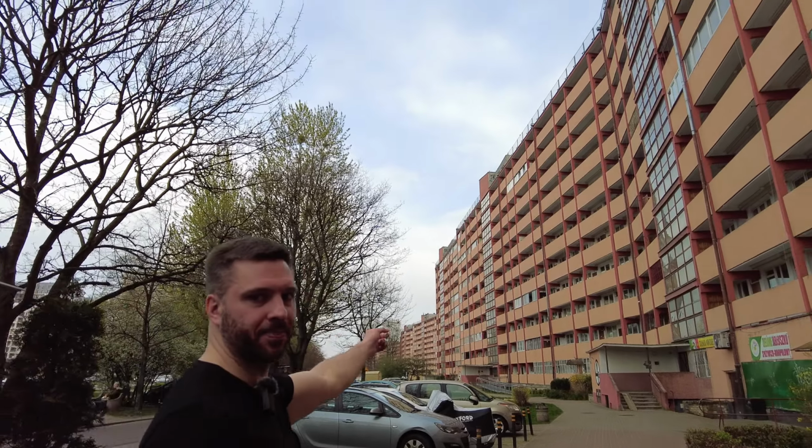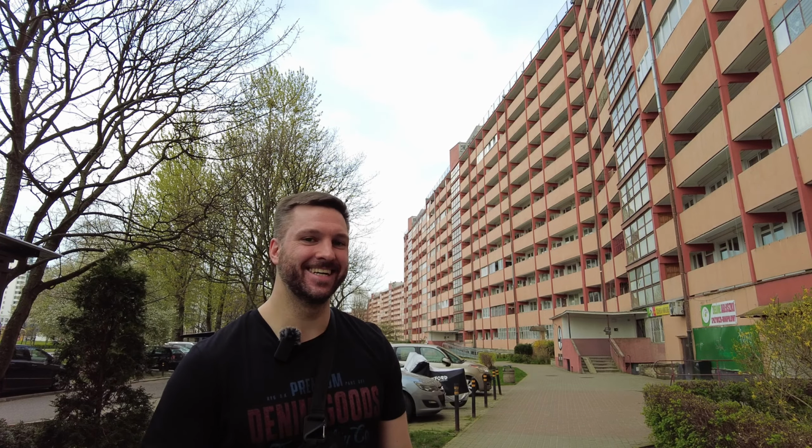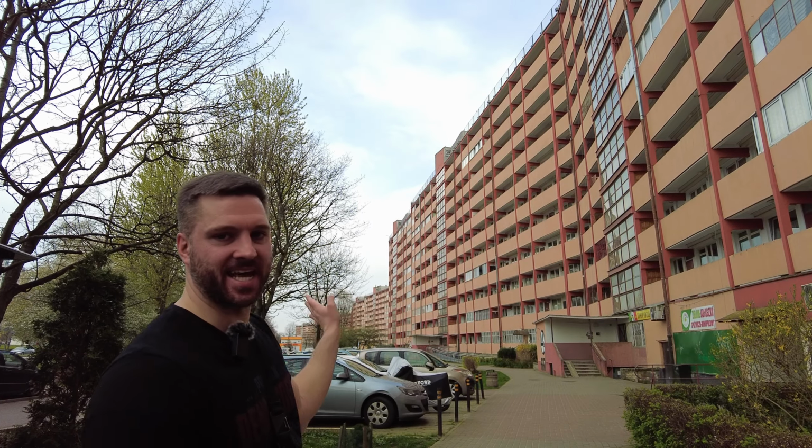You see the wavy shape, right? Fala means wave, and Falowiec means wavy. Am I right? Yes, exactly. In Polish. And that explains the zigzag shape of this building. Okay, so we're going to go on the back side.